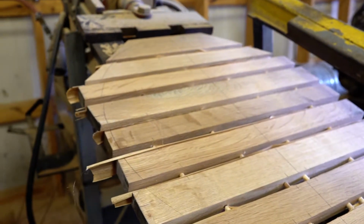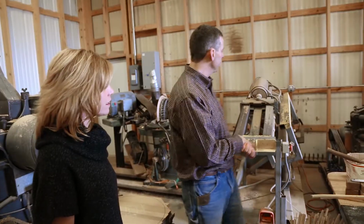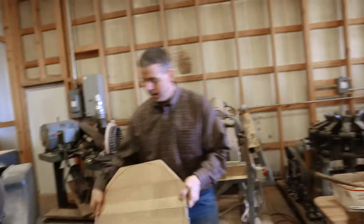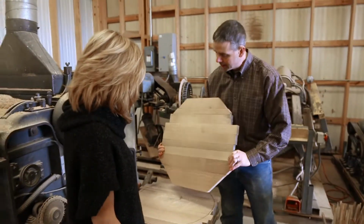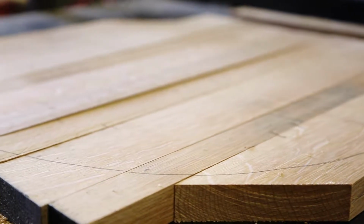After we have the holes drilled and the dowels tapped in and the reeds, then it would come to this piece of equipment which will squeeze those boards together, and then it'll look like that. Perfect. Beautiful. And then you have to cut it out, right.